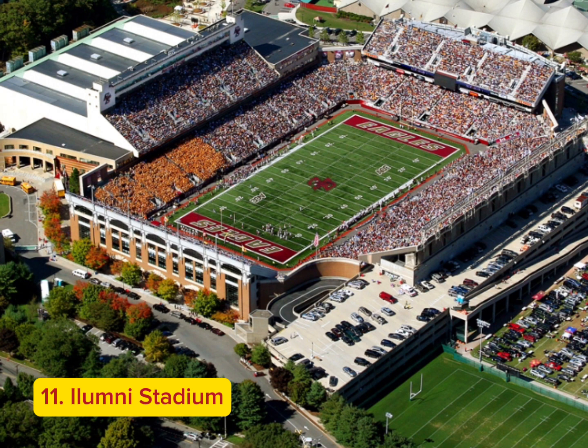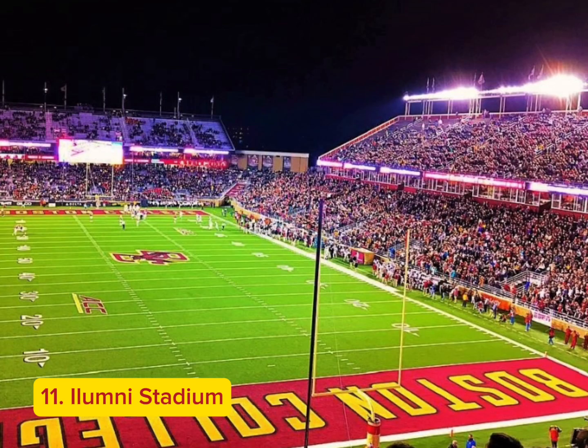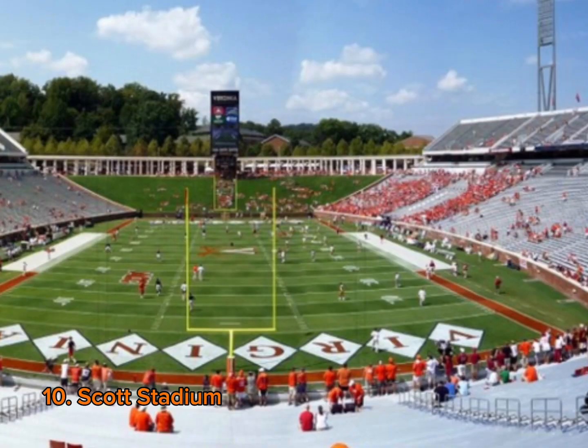At number 11, we have Alumni Stadium. This one is kind of boring. It just does not really have any design to it. It's just not cool. There's an upper deck, I guess, but there's just nothing really that special about it.